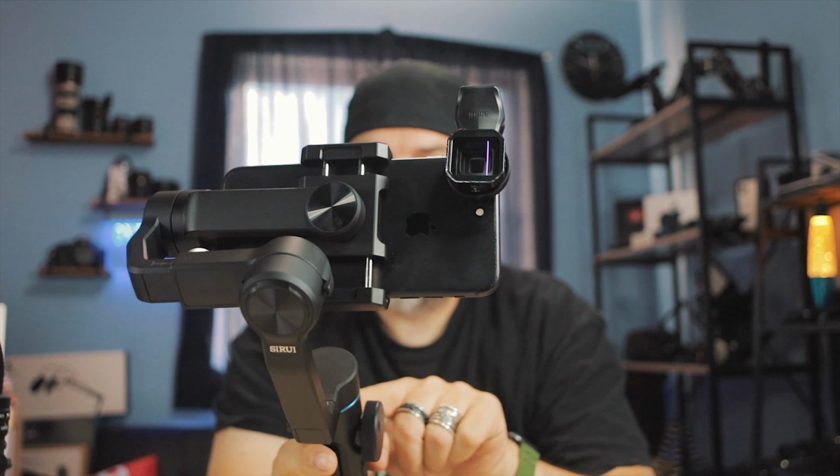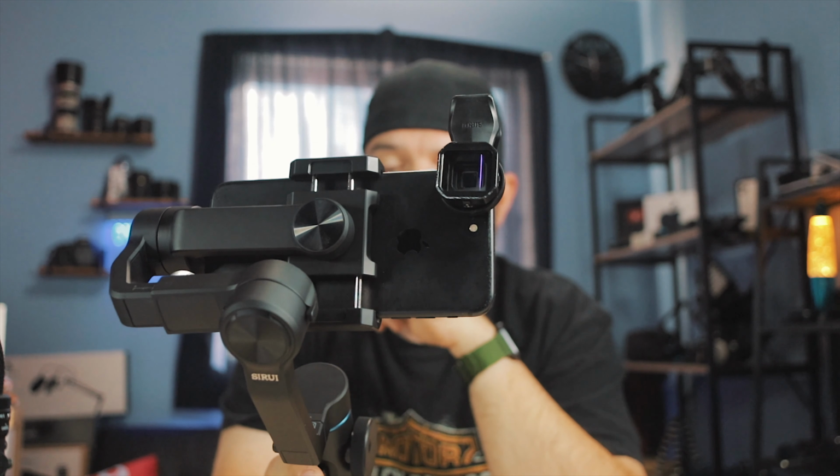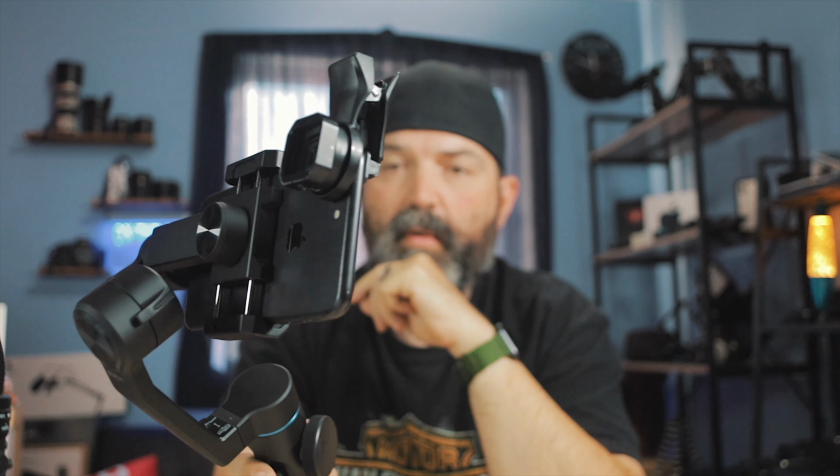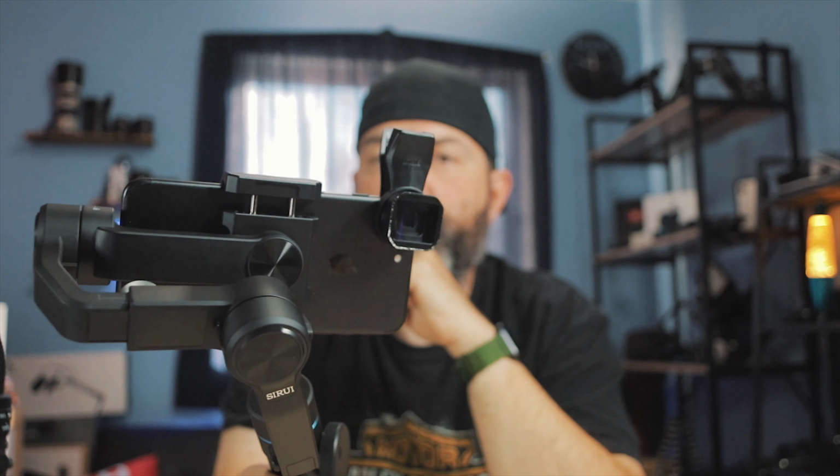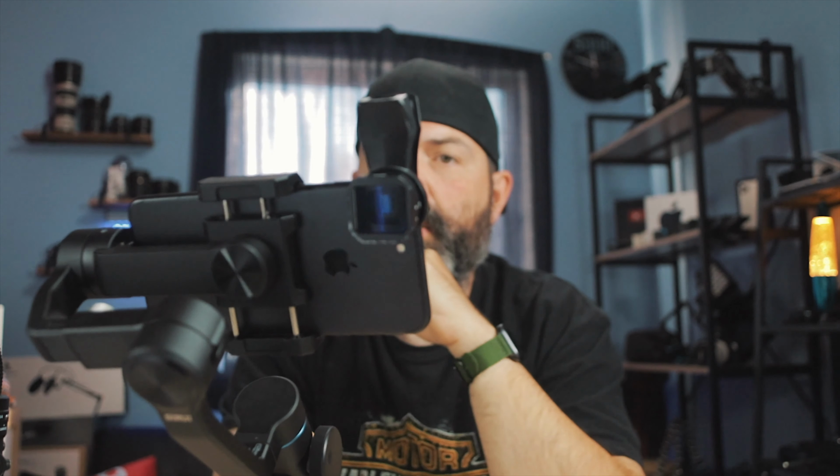Is it a touchscreen or anything? No. But I do have modes. So this is your rotation with your joystick. Awesome. That's nice and smooth. Oh yeah, that's really good. Right? Especially, look, watch the tilt. With the anamorphic on there.